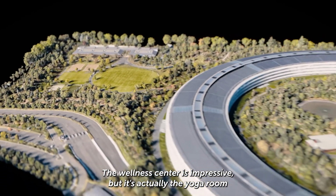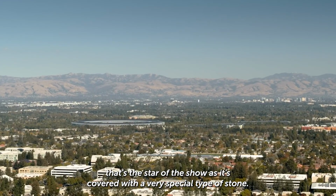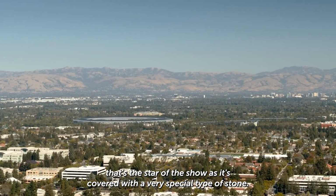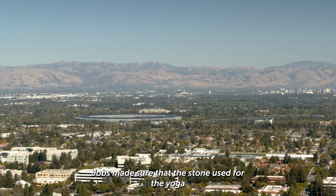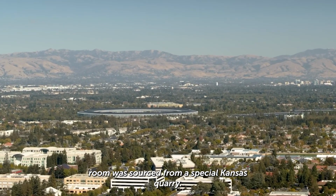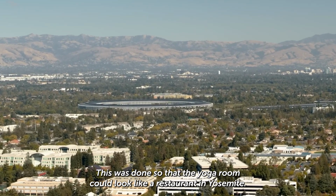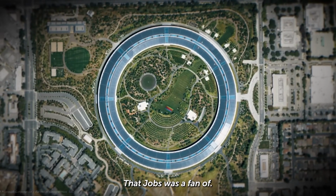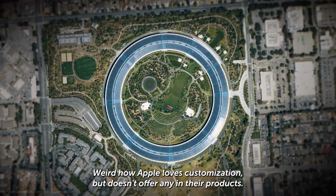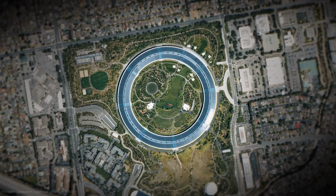The Wellness Center is impressive, but it's actually the yoga room that's the star of the show, as it's covered with a very special type of stone. Jobs made sure that the stone used for the yoga room was sourced from a special Kansas quarry. This was done so that the yoga room could look like a restaurant in Yosemite that Jobs was a fan of. Weird how Apple loves customization but doesn't offer any in their products.